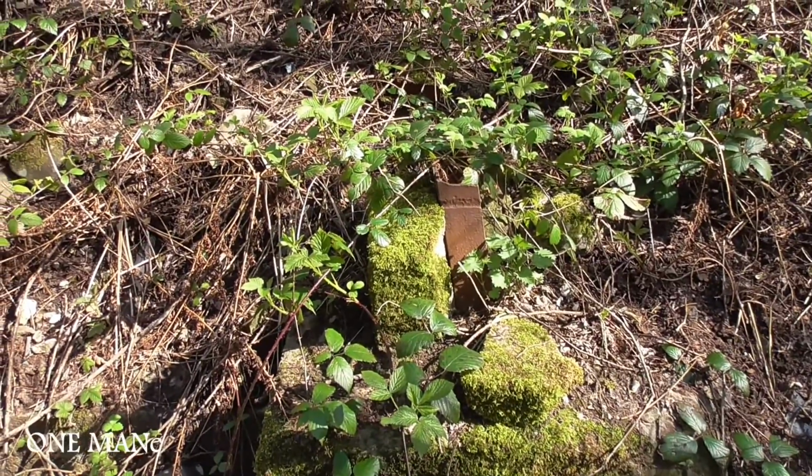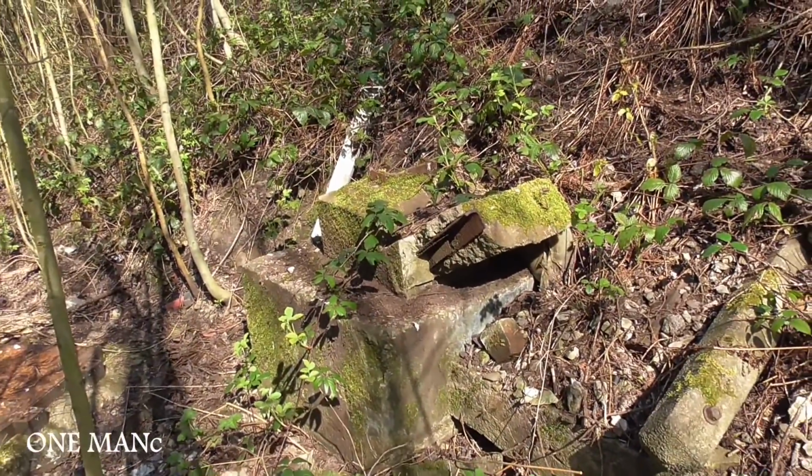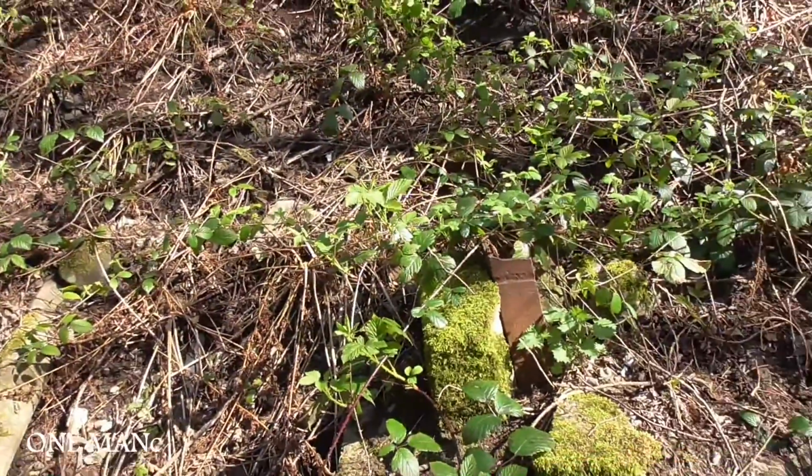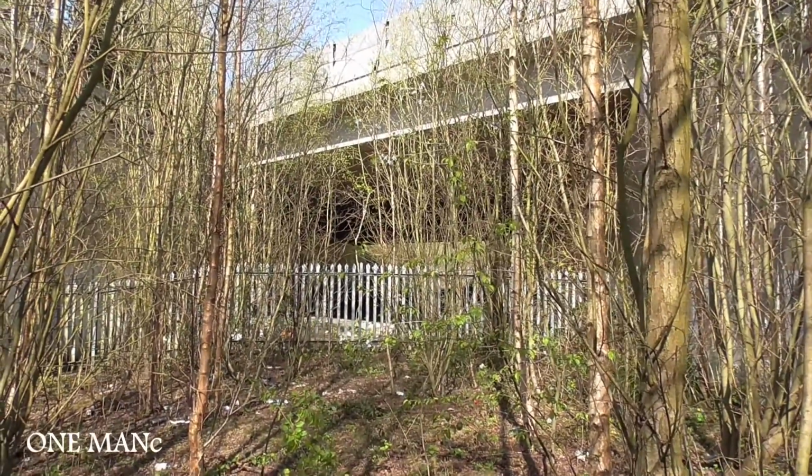Hey, so the canopies are no more. No more pantographs. And as always, modern technology gets in the way. New bridge over the old line.